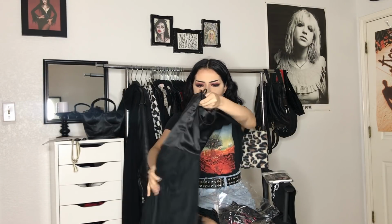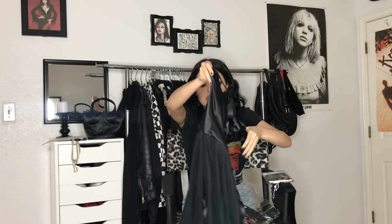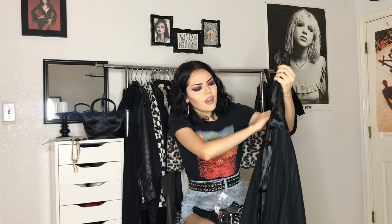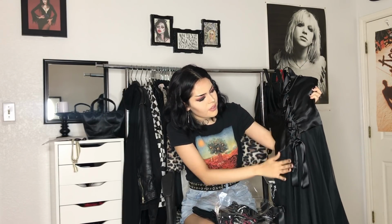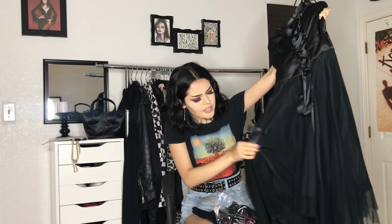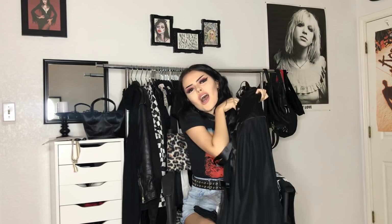Oh my god. Okay, what is this? Oh my god, this is amazing. This is so pretty. Okay, so it is this dress thing, and it has a corset type of thing at the front, and then it's super flowy. It's just so perfect. Oh my god.